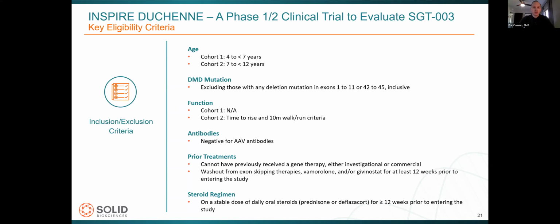And then on the antibodies piece, I guess two things here. We've seen across different programs, sometimes if you have any antibodies, that is exclusion, or maybe there's a threshold. So just clarity on negative for AAV antibodies. And then maybe a little bit around testing. Families maybe are looking at private testing or have been screened in other programs, but for their sake, knowing that you have your own assay that would need to be tested for this, correct? Yeah, exactly.